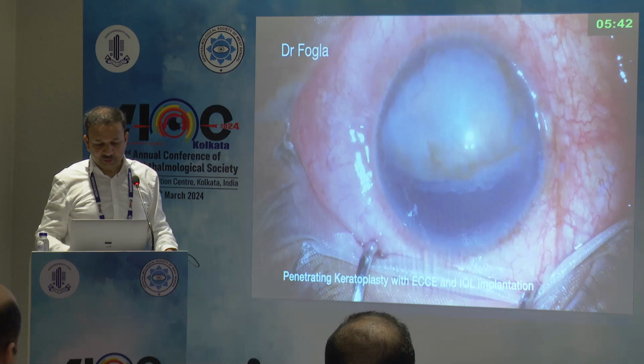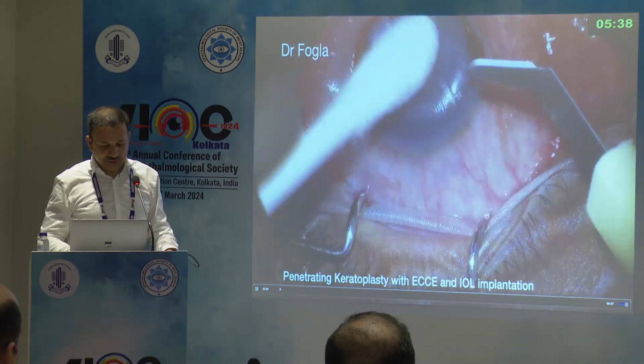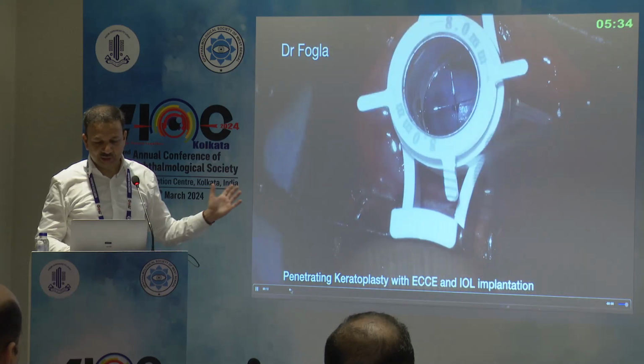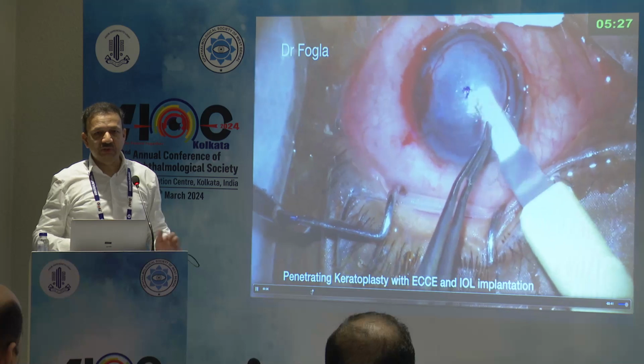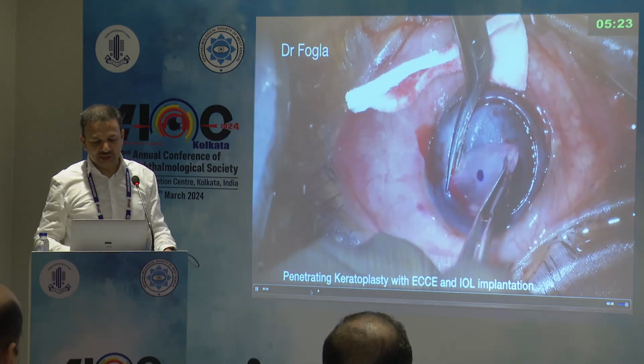If you are doing a triple procedure like this, in this case, this patient has a scar. We remove the hypertrophic epithelium, and then we find that there is a lot of scar with vascularization, so a lamellar graft is not possible. Again, we go ahead and trephine. Here, instead of going through and through, we first debulk the cornea. We remove at least about 70-80% of the cornea.